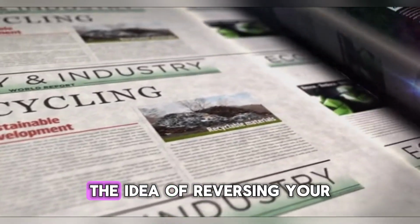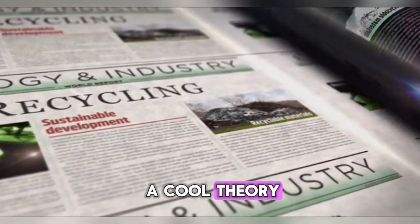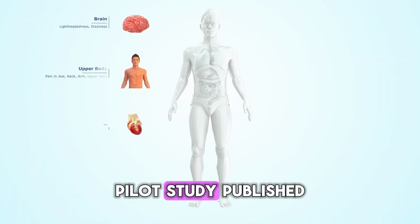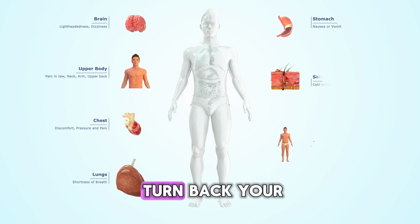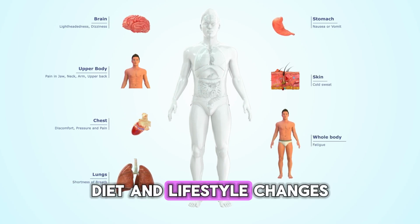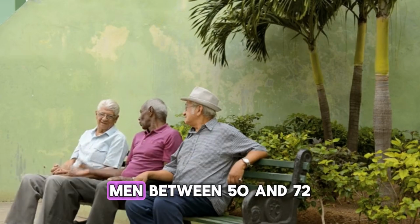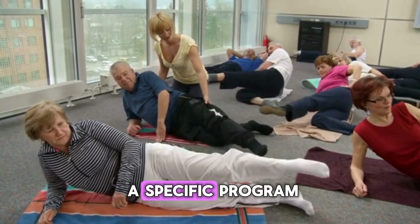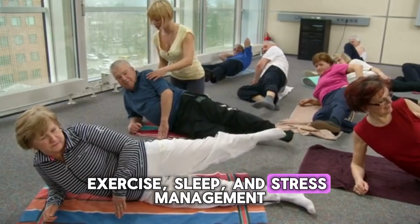For a long time, the idea of reversing your biological age was just a cool theory. But now, we actually have proof. A groundbreaking pilot study published in the journal Aging gave us the first real evidence that you can turn back your epigenetic clock with nothing more than diet and lifestyle changes. Here is what they did. Researchers took a group of healthy men between 50 and 72. For 8 weeks, they put them on a specific program involving diet, exercise, sleep, and stress management.